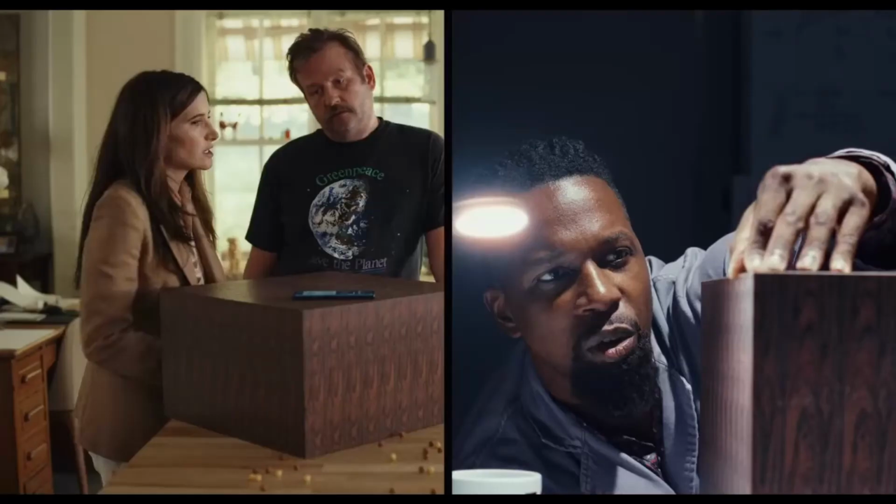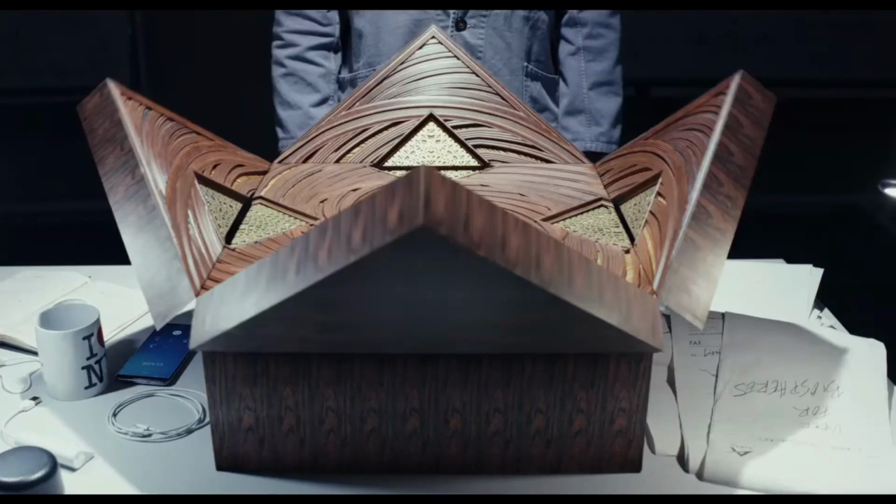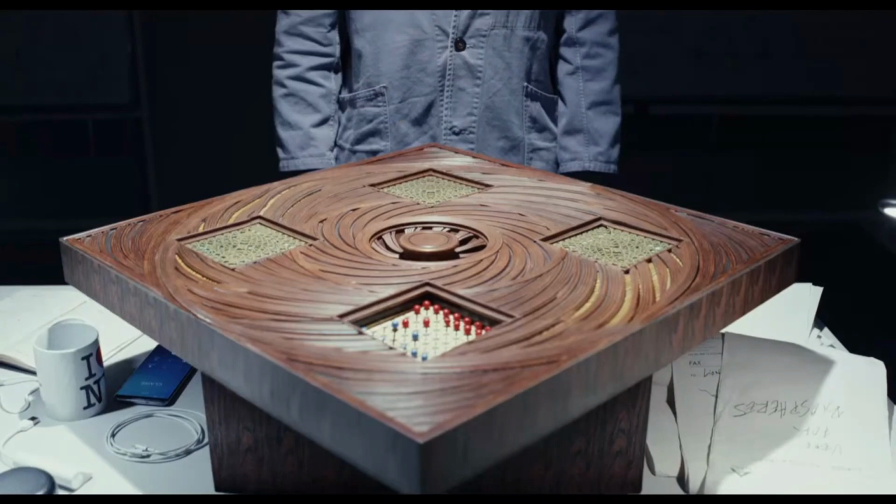Let's start with a quick overview of the puzzle. It starts as a rectangular wooden box with a square top. Looks about 50 by 50 centimeters, and it's about 30 centimeters high. The first puzzle is to find a certain spot on the top and press it, and then 4 leaves on the box open into a larger square. This is what I'm calling the Layer 1 configuration.